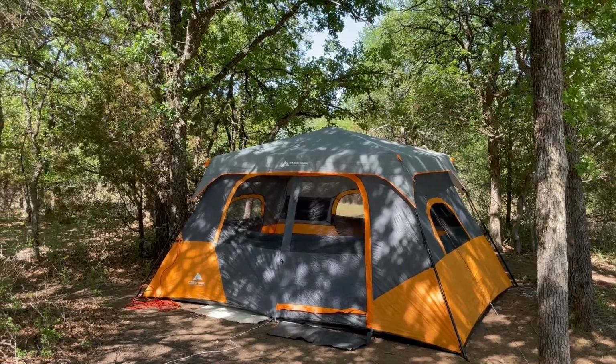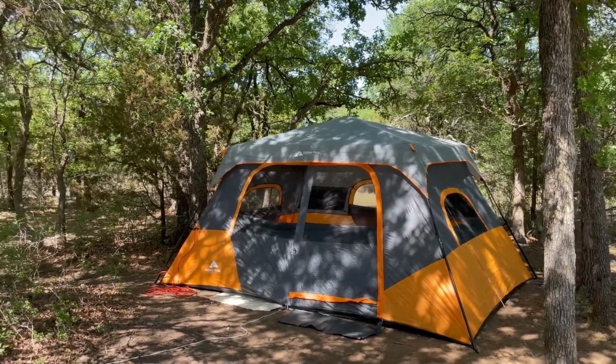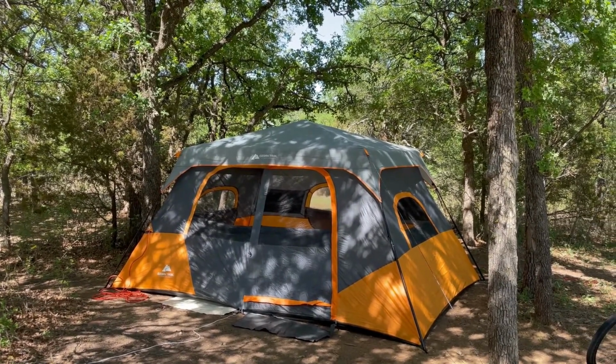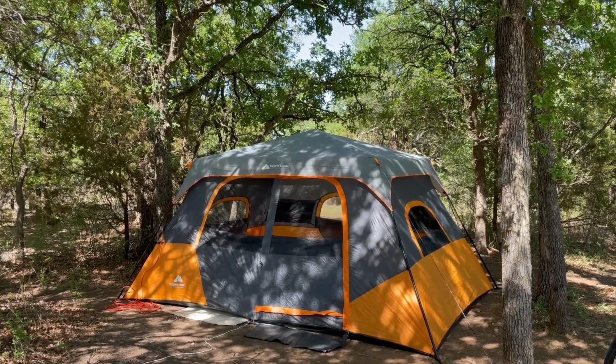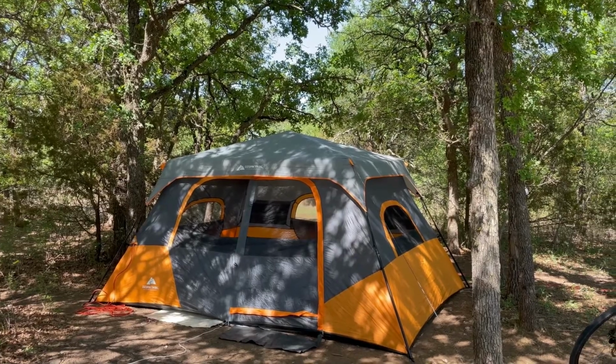Now I need to start moving stuff in it, and then I'm going to change clothes and probably ride my bicycle for about an hour or so, and then later on I'm going to plan to do some fishing early evening.